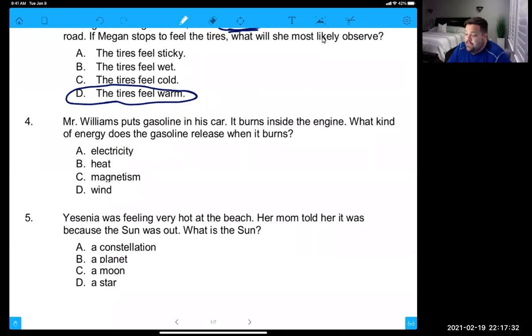Okay, number four was a little tricky, and I had to eliminate ones that didn't make sense to me. So you put gas in your car, and when you're driving, your engine gets really hot, right? Sometimes you see the smoke. If you touch an engine, even like an hour after your car's off, the engine is still very, very hot. So what kind of energy is the gasoline releasing? Well, it's definitely not wind or magnets. Those don't make sense, right? I was down to the two.